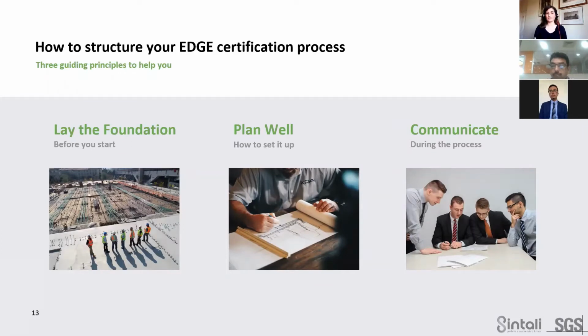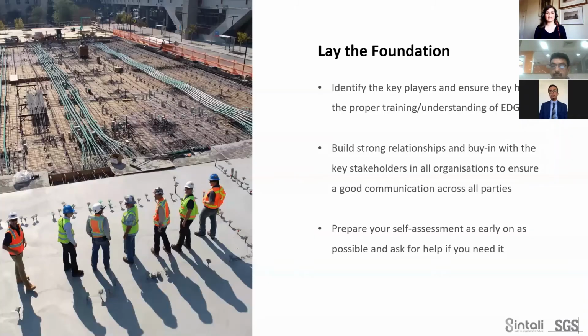And that really comes down to 3 areas: laying the foundation in the beginning, so doing the work up front, planning your resources well, and then during the process, communicating. So let's dive into each one of these in a little bit more detail and see what specifics you can take wherever you are in the process and really implement.